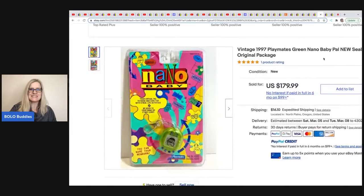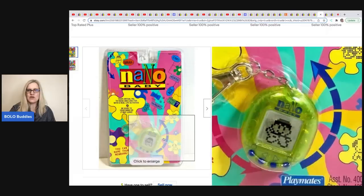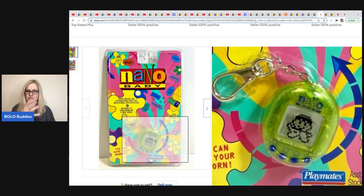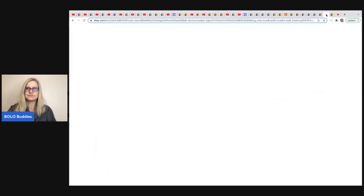The next item is this Nano Baby. It's 1977 vintage Playmates. It's a baby, Nano Baby Pow, sealed in the original packaging. This was sold by Mindful Recycle. She got this at an estate sale for $45 and took a best offer of $150. If you guys haven't seen these little keychains that do things, I think you have to interact with them. I'm not really 100% sure. I've sold things similar. Mine have been used, and they are definitely a Bolo. But she knew what she was buying here, so she did pay up for it.